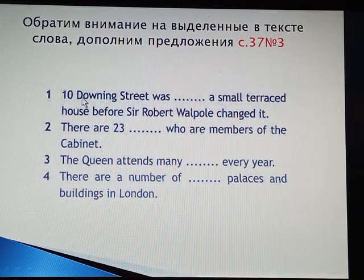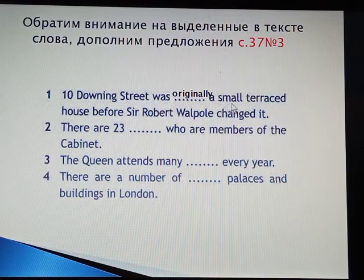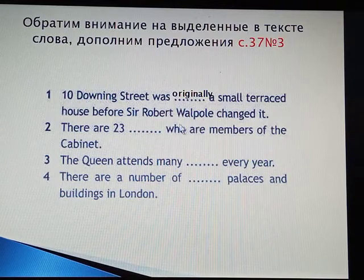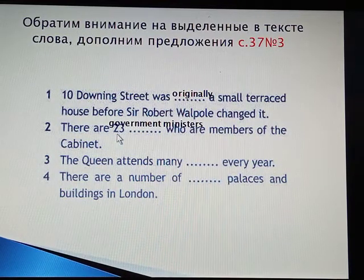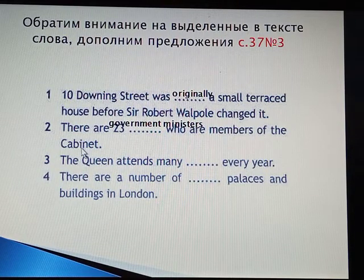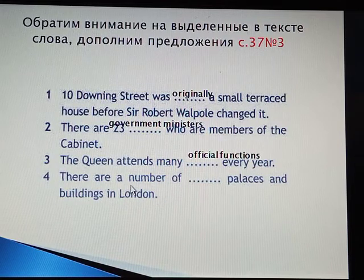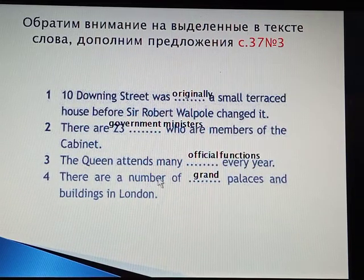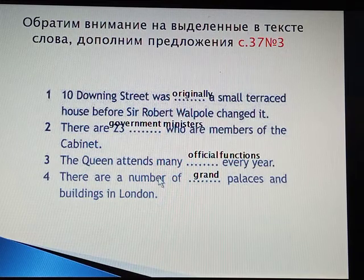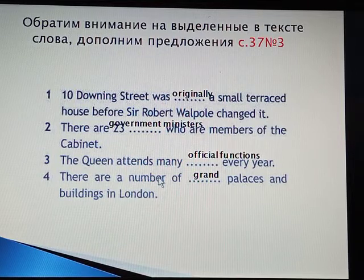While checking, 10 Downing Street was originally a small tourist house before Sir Robert Walpole changed it. There are 23 government ministers who are members of the cabinet. The Queen attends many official functions every year. There are a number of grand palaces and buildings in London. I hope there were no difficulties with this task.